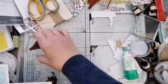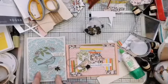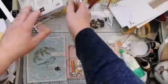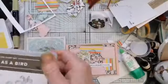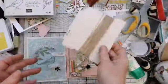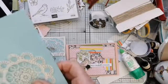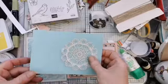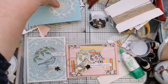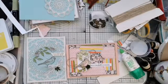So I think, is there anything in the suite that we haven't used? We've used a couple of the trinkets, we've used some lace, we've used one of the cards, we've used the stamp set, we've used the dies. We do just have that little piece of doily. And a card.